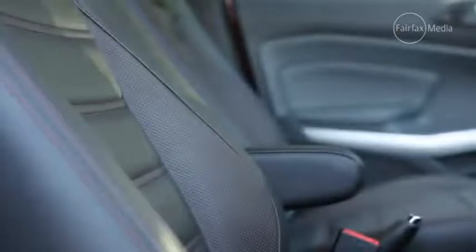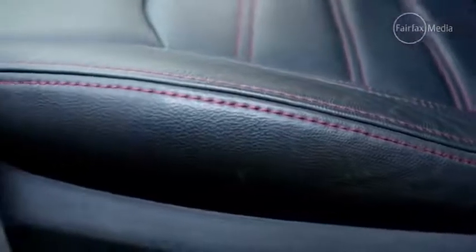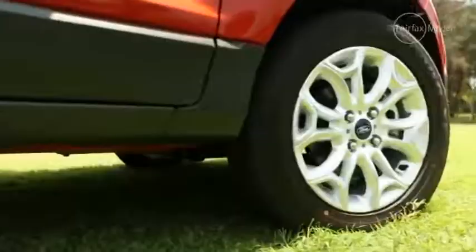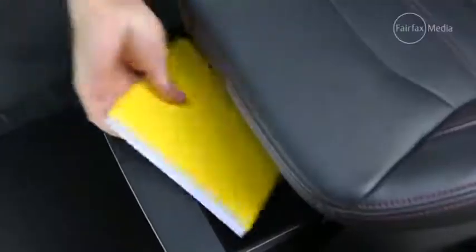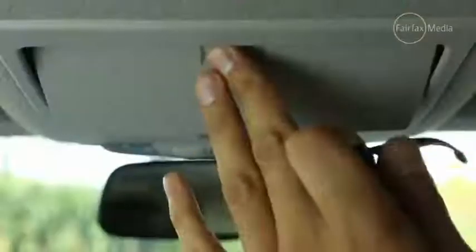The top spec Titanium EcoSport that we drove came fitted with leather seats, 16-inch alloys, climate control, reverse parking sensors and a push-button start. Inside, the EcoSport is surprisingly spacious despite its compact dimensions, and there are plenty of storage spots.